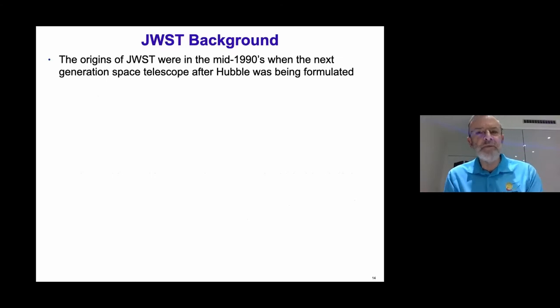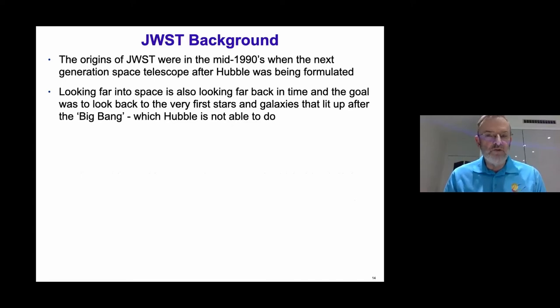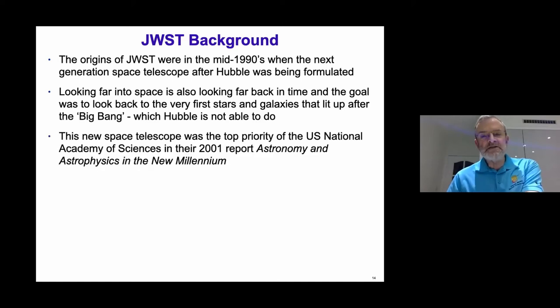So a bit of background. The origins were in the mid-1990s, and the next generation space telescope after Hubble was being formulated. The astronomers here will know, if you look far into space, you're also looking far back in time. And what they wanted to do was to look back to the very first stars and galaxies that lit up after the so-called Big Bang, which Hubble cannot do. And this new space telescope was the top priority of one of the major decadal reports that comes out in America. And in fact, that has been restated a number of times.